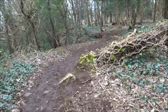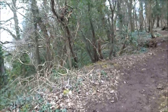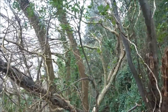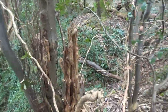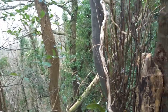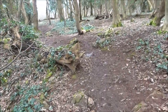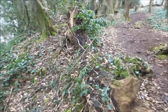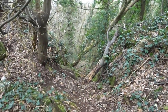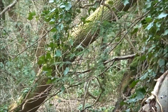I found a bottle anyway. Yeah, it's very cleared here, isn't it? I'm just doing some basic observations, really. So there's probably a way, but you can get down there pretty easy as well. That might have been an easier route up, down through there, the way I came. Very steep though, isn't it? Yeah, quite steep along there.